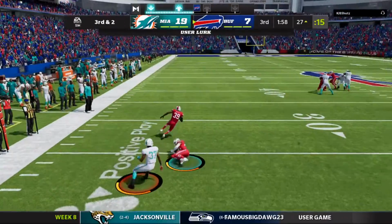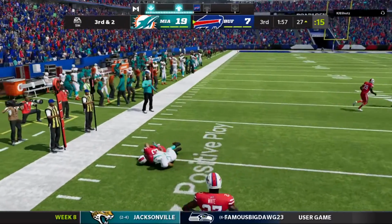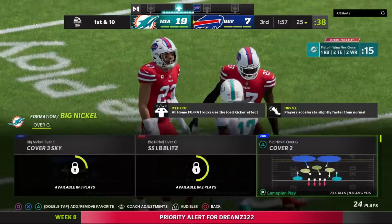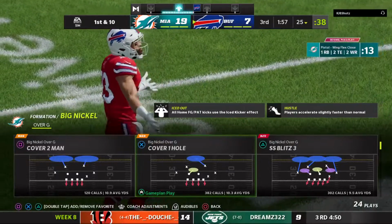Oh, that's into double coverage and intercepted. Picked off by Micah Hyde. And the Bills are going to take over once again at their own 25-yard line.